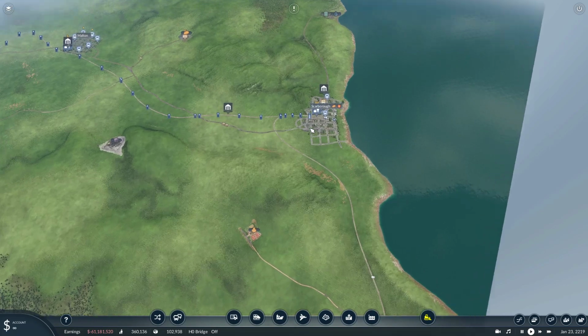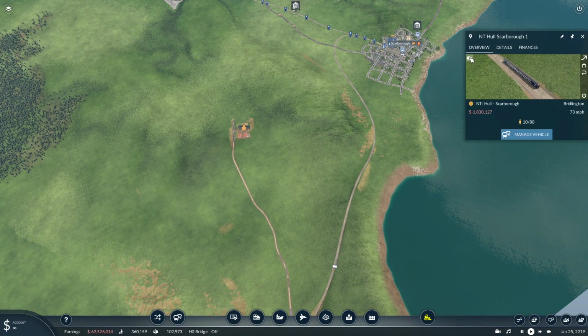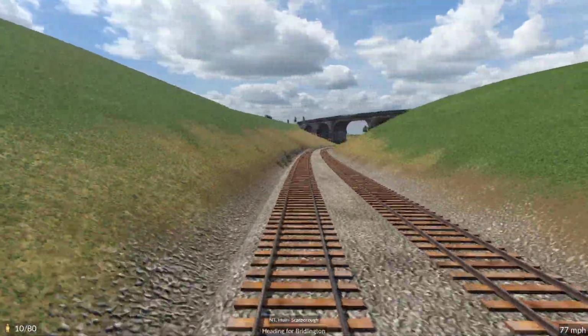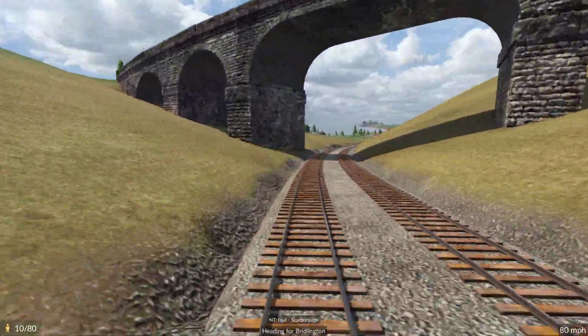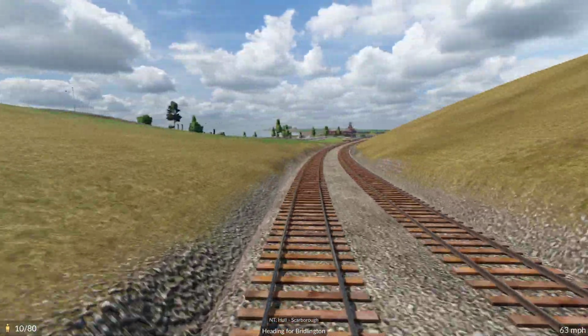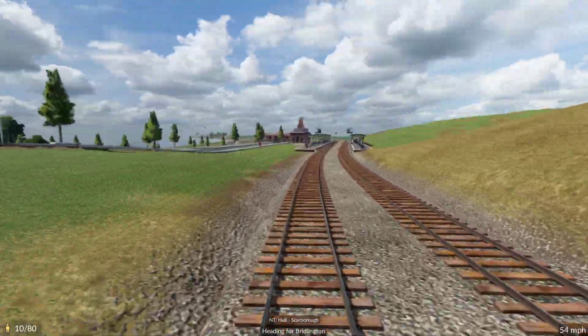So let me just find my train. Here it is, and we'll stick it in here. There we go. And yeah, that you probably won't be able to hear the game volume. I'm not sure. You might be able to if you can. Well, bravo to me. Woohoo. But yeah, that'll be it. And you can see now we're slowing down coming into the station a bit early.